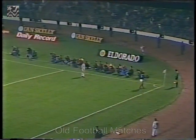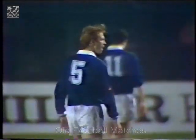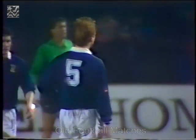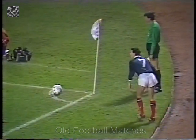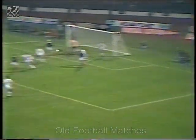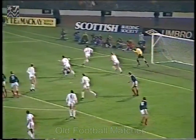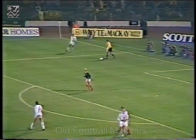Well, Scotland are certainly hoping for something from corner kicks, with Richard Gough and Alec McLeish able to join the attack. McLeish still to open his account for Scotland, but Richard Gough has managed three international goals. There's Paul McStay. He's helped on there by McClair and just beyond Johnston. Good run off his marker by Brian McClair, but Mo Johnston was just out of reach.